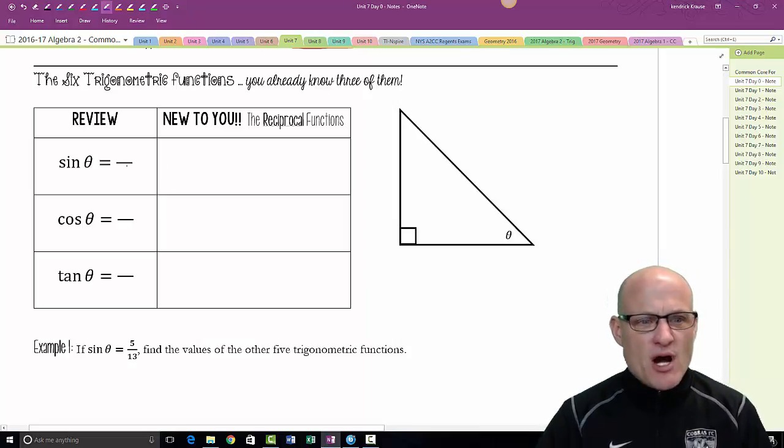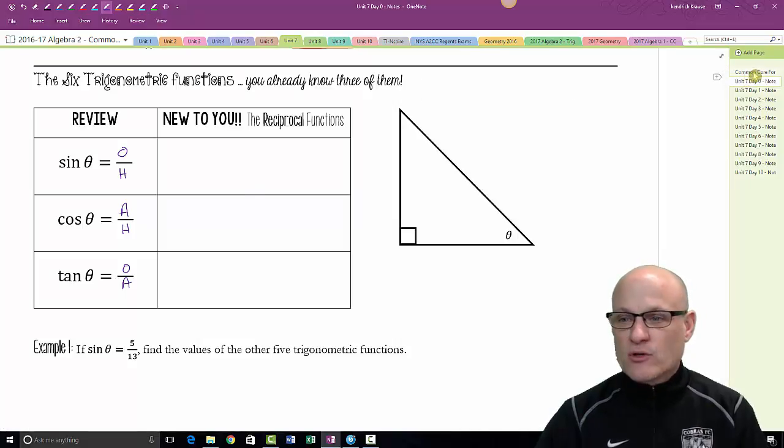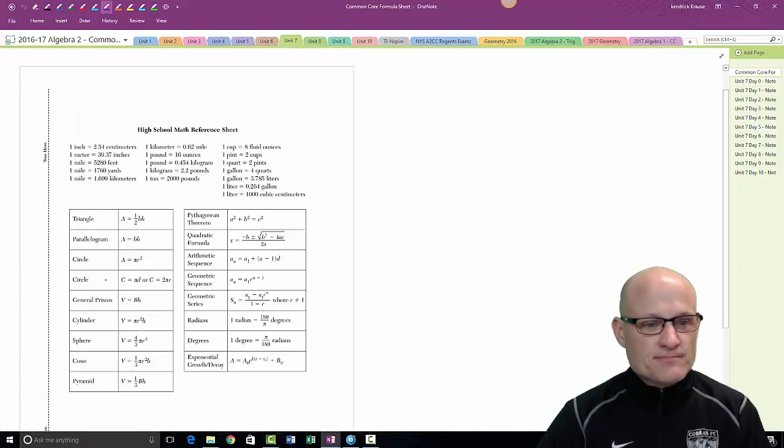All right. So you already know that sine is equal to opposite over hypotenuse. You already know that cosine is equal to adjacent over hypotenuse. And you already know that tangent is equal to opposite over adjacent. Now, if you fail to remember those, let's see, are they on our Common Core formula sheet?